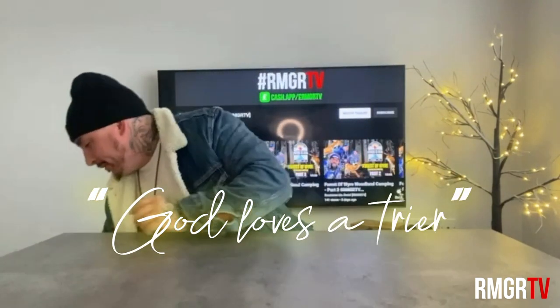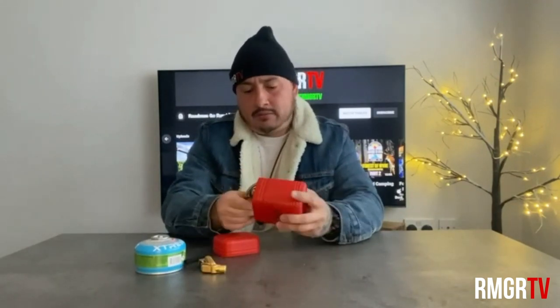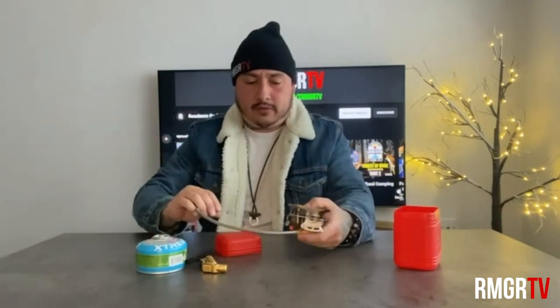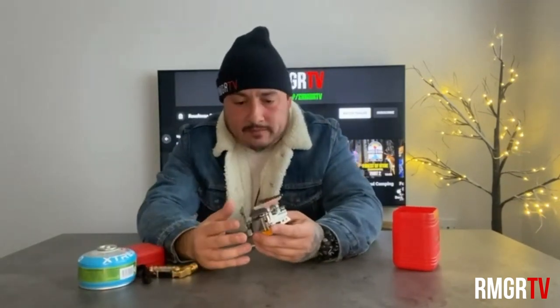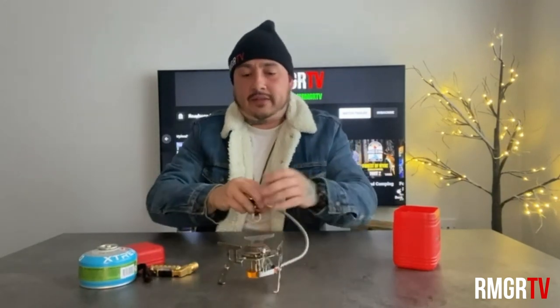I'm trying. Moving on. So I've got here my little TERRA Hiker burner, which I use for my pots. Got my little windproof lighter in there, which I keep with it at all times. This is the little burner. It's very quick to set up, very compact, easy. You just literally fold out the ends, pull the legs down like so, place it on a flat surface.